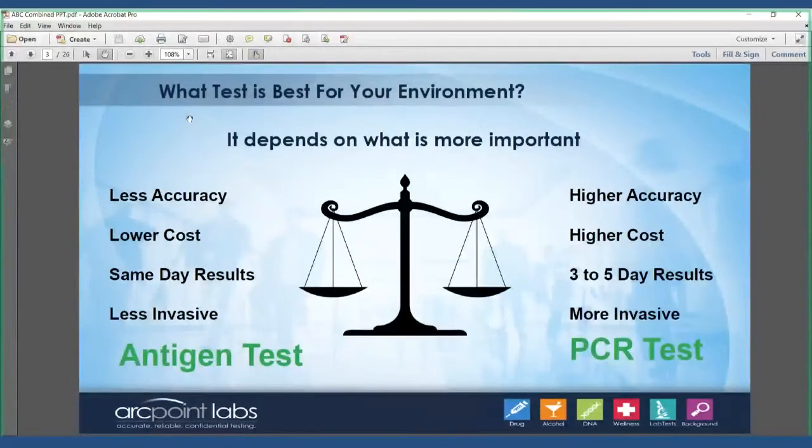So those are the main trade-offs between them. It's cost, timing, and accuracy are what you're really looking at, and then comfort of the person being tested. All right, I've got one more slide. I think there was some interest in this based on our prep for this.